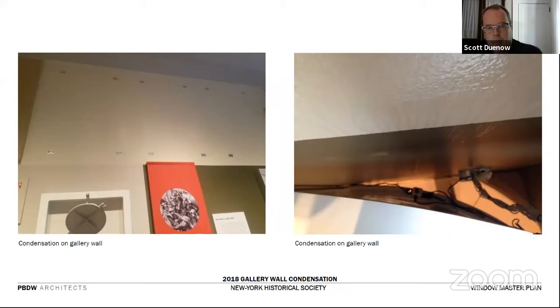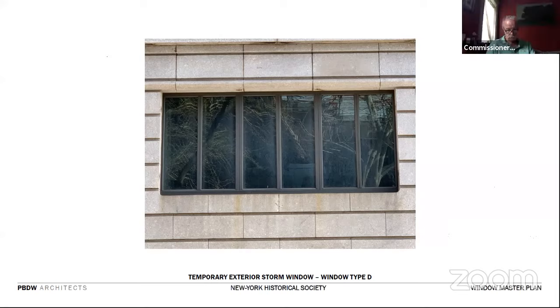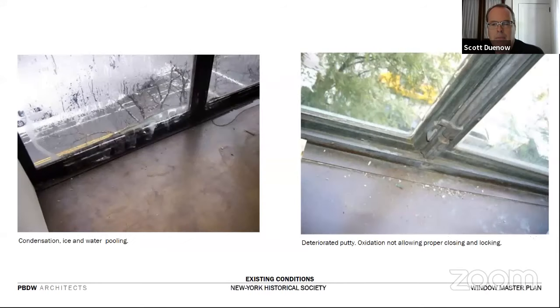In certain locations in front of windows, gallery walls have been built so that they can expand their exhibition space. So this condensation created a bit of a condition where artworks were quickly removed from the walls before anything could be damaged. And Margie Hofer will be talking about that a bit more at the end of the presentation. So in reaction to that, working with Landmarks, we came and we put some temporary exterior storm windows on those gallery windows until we could define what the final approach to the windows would be.